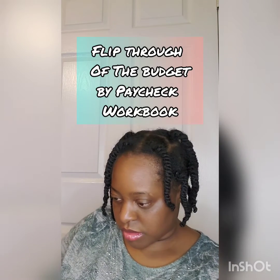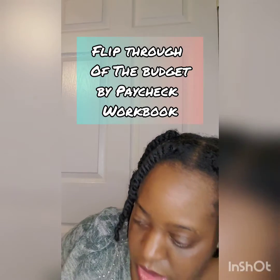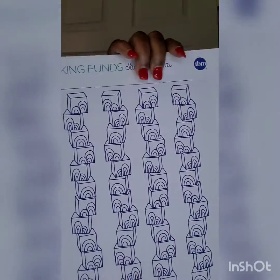And so now the next page is, okay, hold on. Oh, this is the yearly savings. You get the goal and events and tracker. And I hope y'all are seeing this. It's better in person than it is on video, on other people's videos. Because I'm like, sinking funds, savings, visual. So you got two pages of, well, I think you only got two pages of that. Let me check. Yeah, and then you have a yearly spending overview.